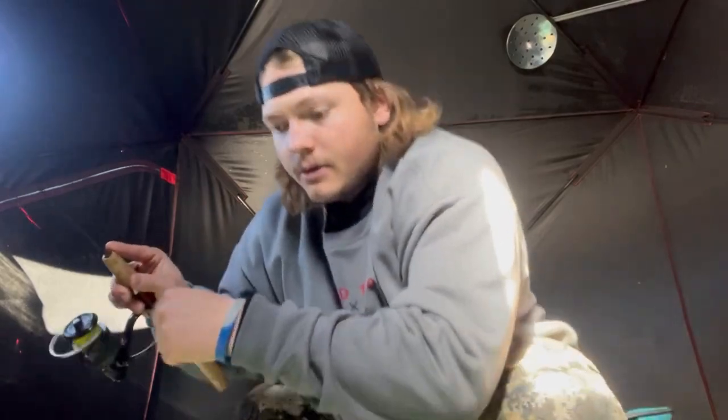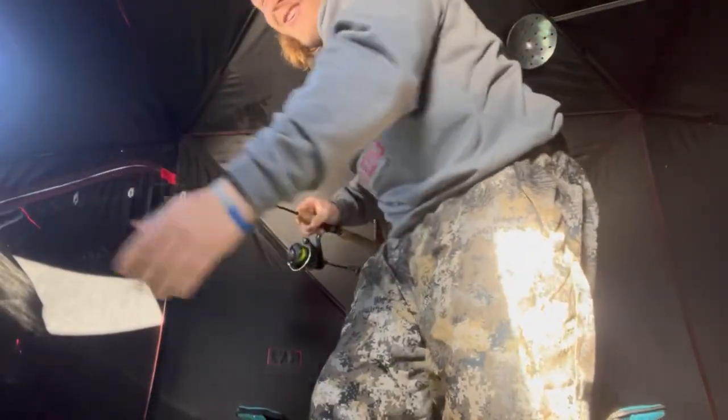I just got a bite on this other rod. He spun around on it, but he hasn't eaten it yet. He's going back down to the bottom. I think he just ate it. Got him. Let's go!